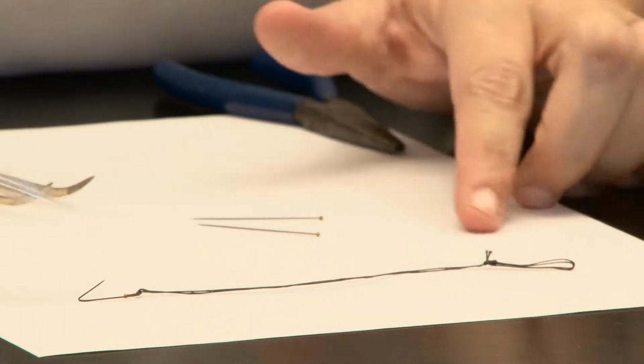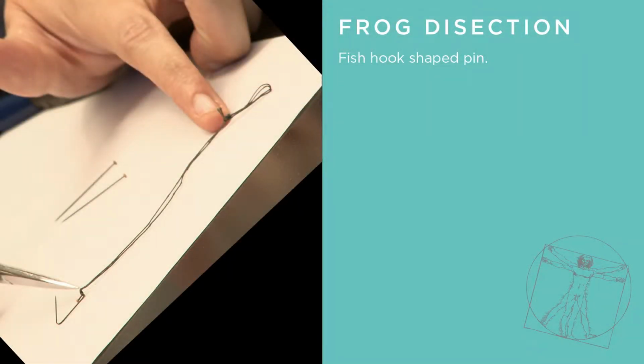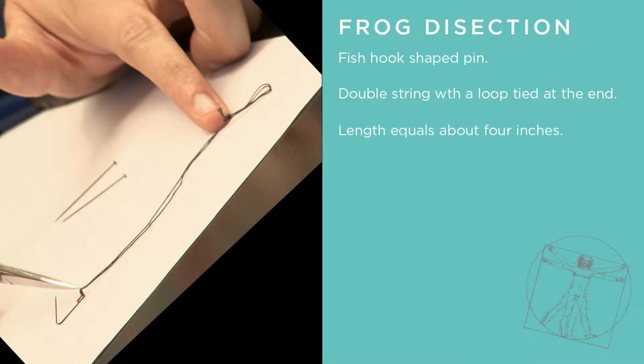So the first thing we want is a fishhook shaped pin that's an insect pin with a knot tied to it. We want a double string with a loop that's tied at the end. And ideally, this length from the top of the pin to the knot should be about 4 inches, okay? If you get much longer than that, any noise like air movement and things like that can actually cause extra noise in the screen. If you get them too short, then if somebody bumps the frog, you're going to rip the pin out of the heart, okay?